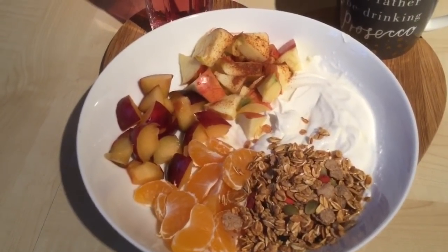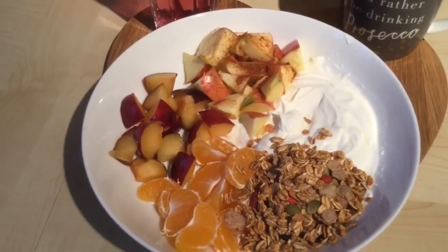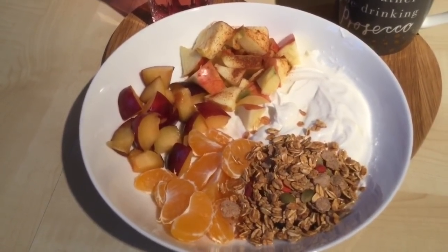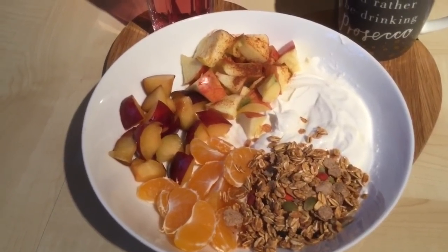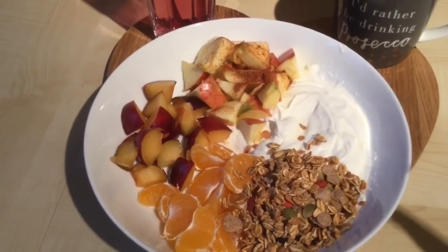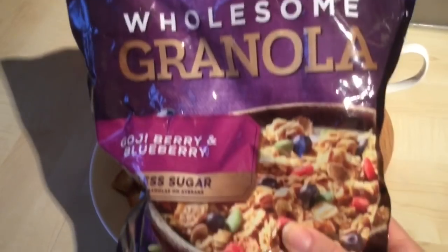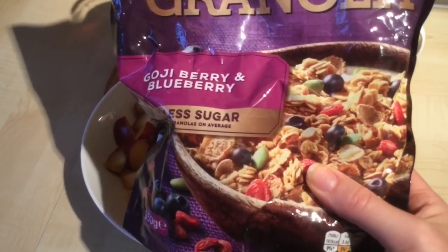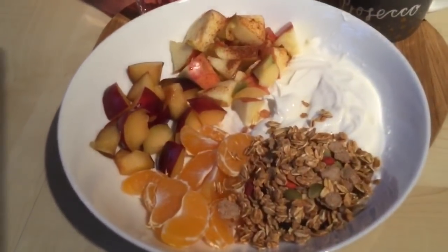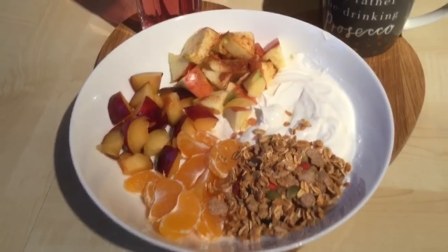I've got half an apple, which I've chopped up and added a sprinkle of cinnamon over the top of. I've got a plum and a satsuma, and the apple, plum and satsuma are all speed foods. So the quark is my protein, the others are speed. And then for my first healthy B choice today, I've got 40 grams of Quaker Oats wholesome granola, the goji berry and blueberry, 30% less sugar. So that's my first B choice, and speed and protein.